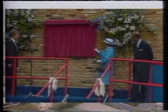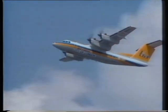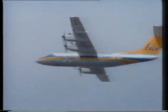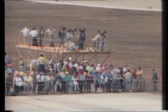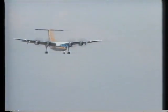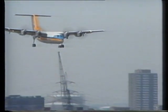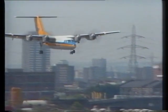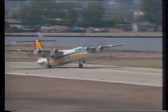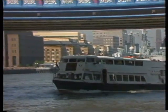Her Majesty the Queen opened the DLR in July 1987. The London City Airport was opened in October of 1987, dramatically cutting journey times to European and UK destinations. The river was seen as the opportunity for a fast link to the airport from central London.